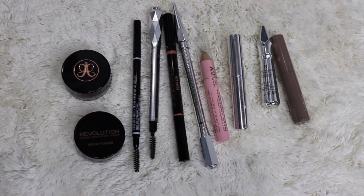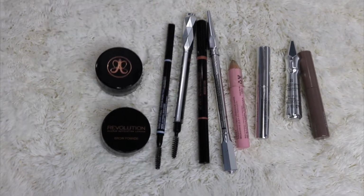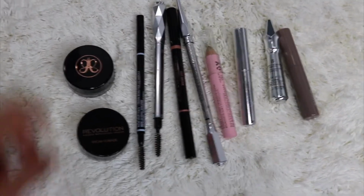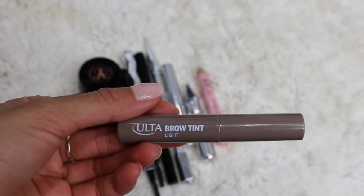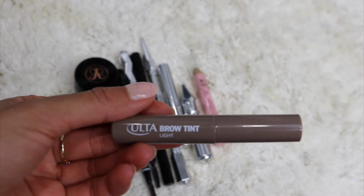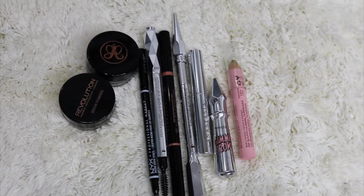So now on to brow products. I don't think I'm getting rid of pretty much anything from here. I love all of them. The only thing that I am gonna get rid of, this is a Ulta brow tint. This is not in my shade, but I love pretty much all these products.